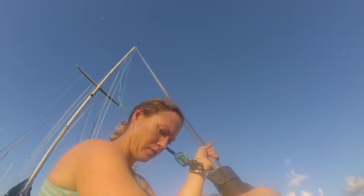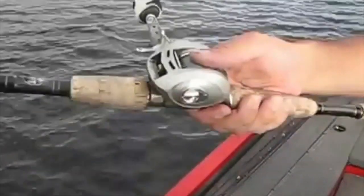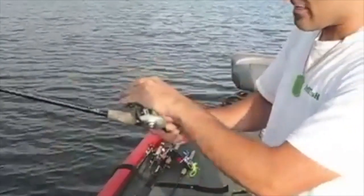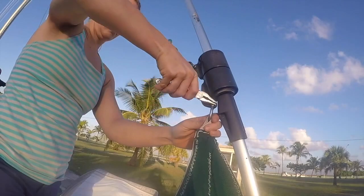The best way I can describe this is just holding your thumb on a fishing reel while the line is going out so it doesn't bird nest. Applying a little bit of pressure on the spool on the line when you're actually casting. If I don't, that's exactly what's going to happen. I'm going to get a little bit of a bird nest. So thumb those reels.